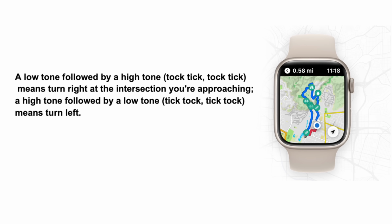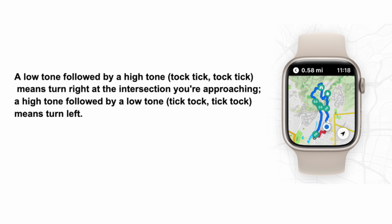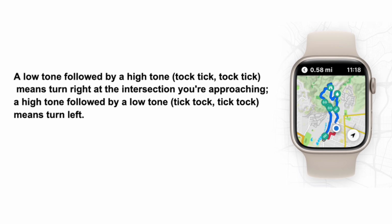Now, if you ever use navigation when it comes to riding your bike or walking down the streets, if you set a navigation direction while cycling or walking, the Apple Watch will vibrate your wrist with this haptic feedback motor to let you know to turn right or left, without you having to constantly look down at your wrist if you're just trying to navigate through a city.